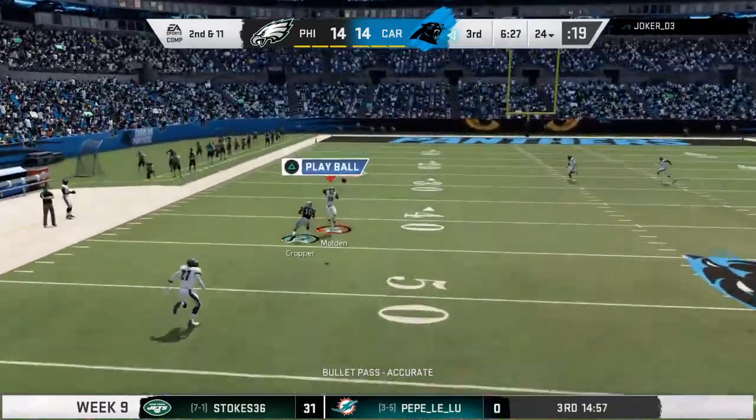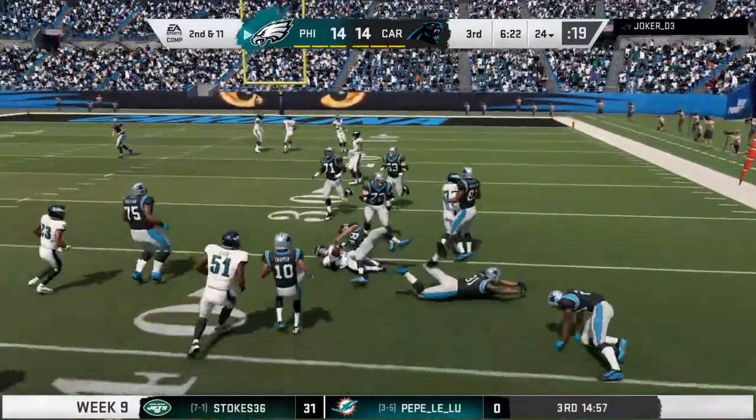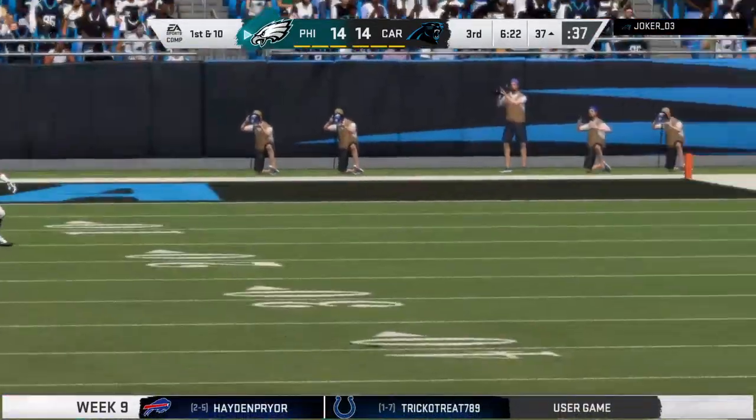Now he'll let it go deep left side. And he fires one that's intercepted. Picked off at the 45. And he's going to take this one back to the 37-yard line. Defensively that time, they were in zone coverage.